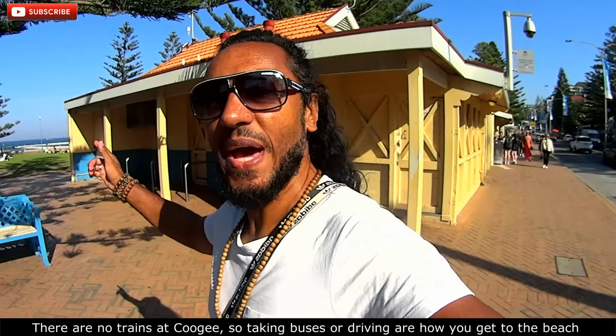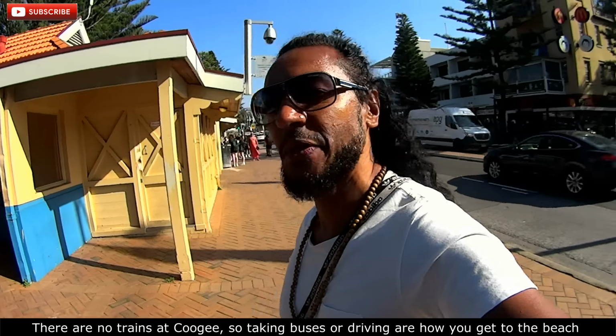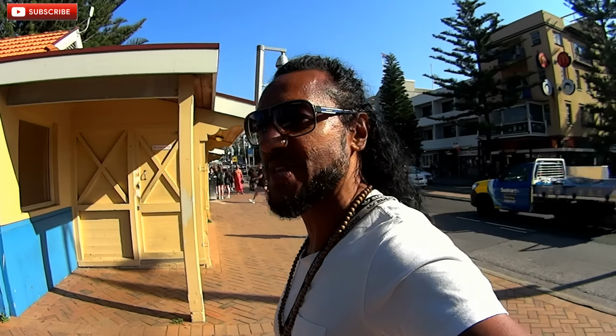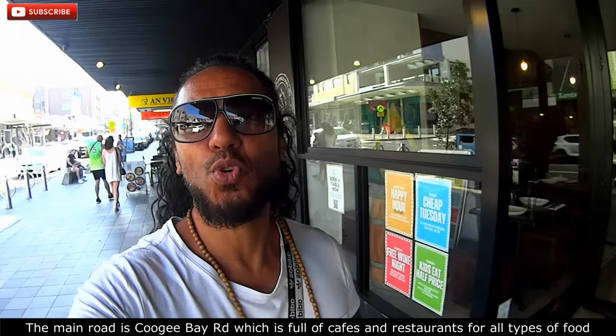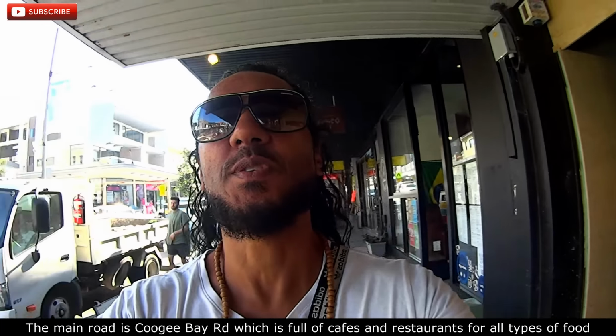And as you can see, the beach, you've got all this grass area that you can sit out here before the beach. So it's a great little place with heaps of restaurants down here as well, guys. A lot of restaurants. Okay, so this is the main strip of Coogee. And as you can see behind me, it's all literally restaurants and cafes.